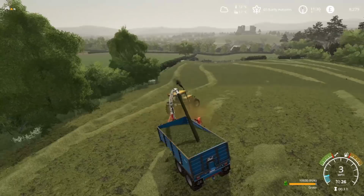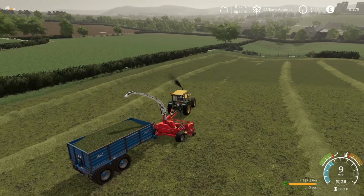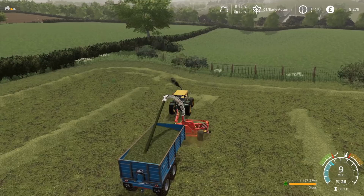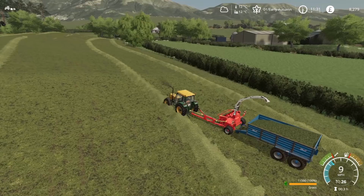Almost full. Yeah, we're going to have to transfer it. I'm a bit reluctant of using the JCB, since if we get that stuck, we've not really got much to pull it out. The Claas might pull it out. Just get a full trailer. But it didn't do too badly on the way in, so that was quite good. Okay, so our trailer is full, 11,500 litres. Let's see if we can pull this back to the other field. And I think, yeah, probably the Claas is going to be the best tractor to use here.